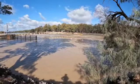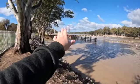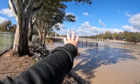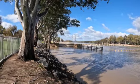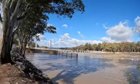Alright, there you have it. And then you can actually see those two big beams just here in the front ones on the right. Straight past that is the confluence of the Murray and the Darling. Sweet. Oh, cool. That's awesome.